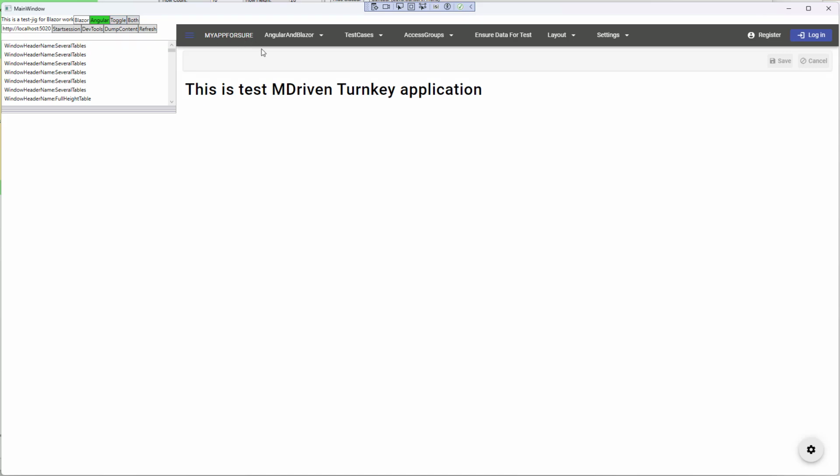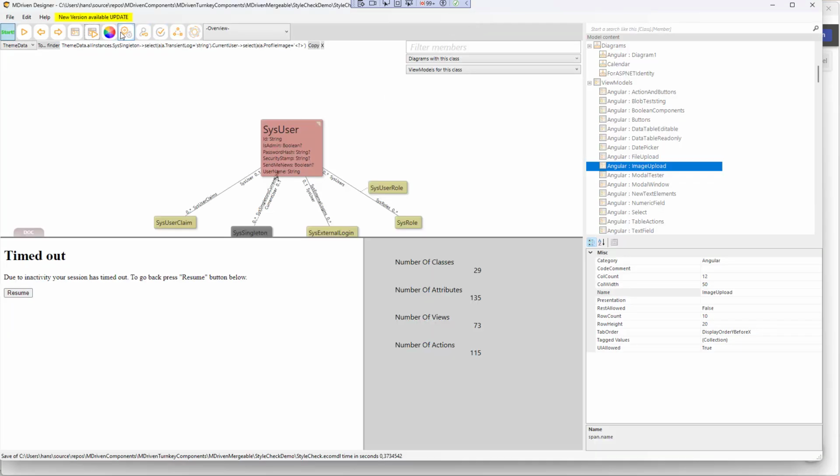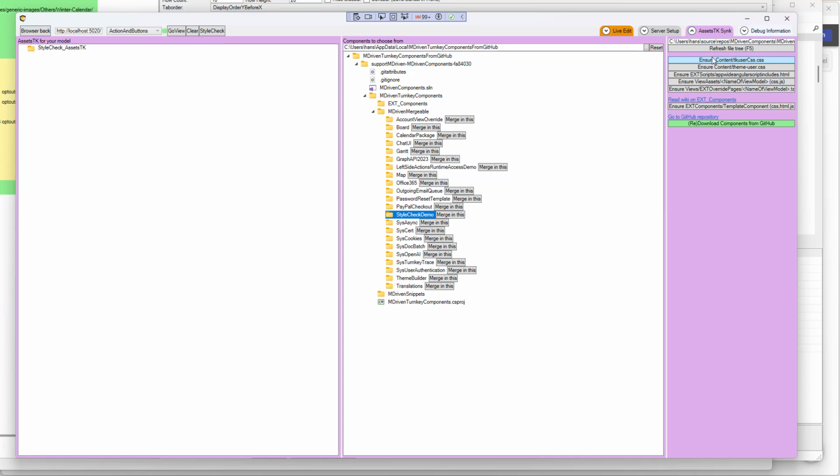The model that I'm using for testing is one we call style check, which we have had internally but have now published on GitHub. It's called style check demo, and you will find it under MDriven mergeable. Let me show you how to get here. You go to this one and assets, and then you re-download the things from GitHub, and you will have this, and you can apply this model. I don't suggest you merge it into your existing application. Just use a blank model and run the style check demo to repeat the things that I'm doing here.